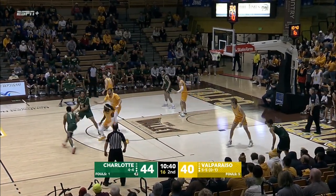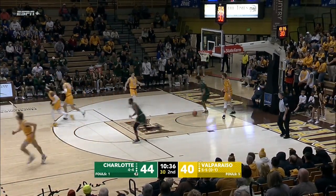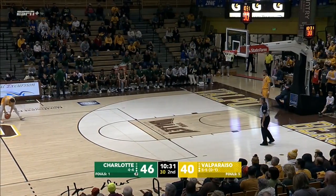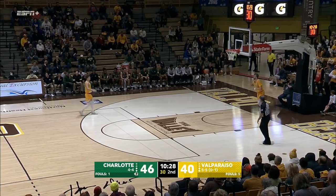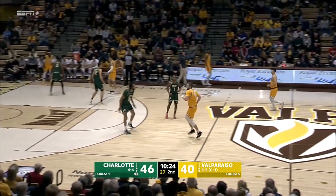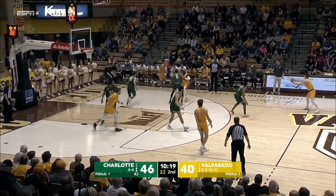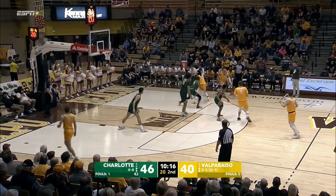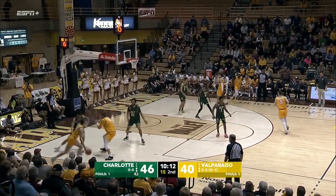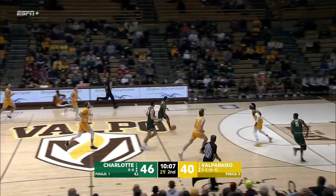Young. Khalifa to Young. Back to Khalifa. Beautiful give and go. Valpo can't let that screen and roll happen to the left, because then they're in big trouble. When Jameer Young gets the ball going left, all eyes have to be on him, and that's why he's able to get that pass and roll, pick and roll, dump down to Khalifa. So we'll lead back to 6. Kithier to Barrett. Not free, and oh, that was a bad pass. No chance to get that one in.